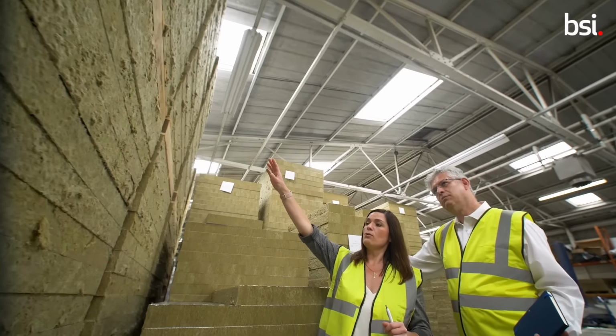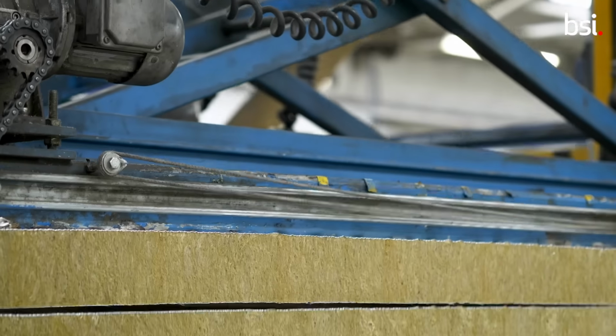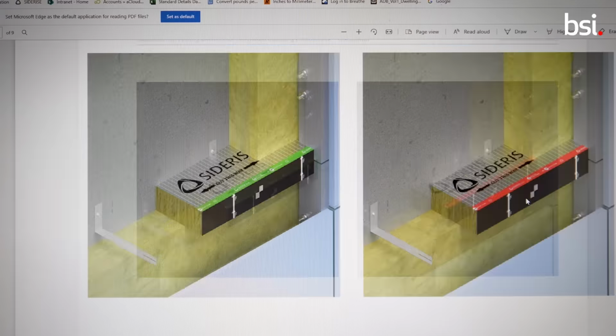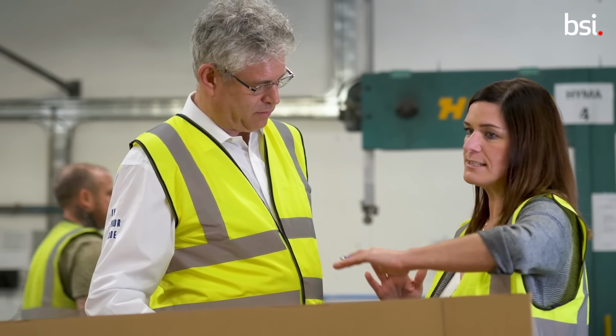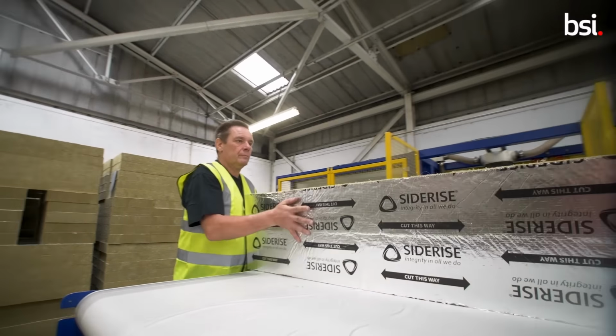Siderise are the market leader in cavity barriers. It's all around passive fire protection for the building envelope. So in principle, we're here to understand how fire moves around the outside of a building. When we heard about BSI Identify, we were delighted to be able to get involved as an early adopter and innovator in the programme. For me, it was a complete no-brainer.